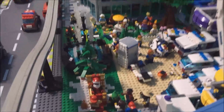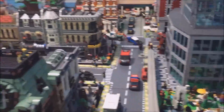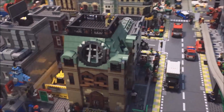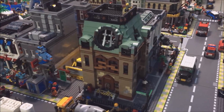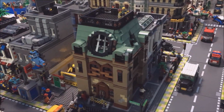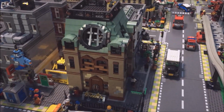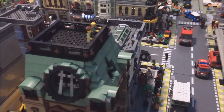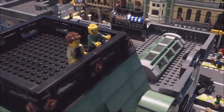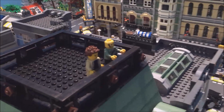Let's pan out here. Another view of the city. And we've got our Sanctum Sanctorum all complete. I've got a MOC review up on the YouTube channel if you'd like to check that out. We've got Cool Kid Bricks and Aussie Bricks. Looks like they've got a pretty good view up on the top there.